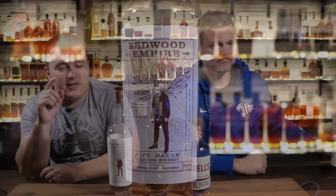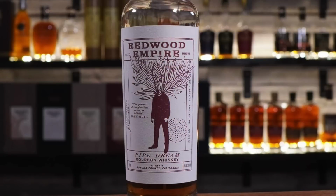My pick is going to be Redwood Empire Pipe Dream. So tough. Yeah, I heard that. I cannot get over how much I love Redwood Empire overall. We love it. And you know what's crazy is whenever I first had this, I was like, man, I don't know, this might be my least favorite out of the 3. I keep kind of going back to it, and I think Lost Monarch is still my favorite, but I don't know if there's really much of a difference.